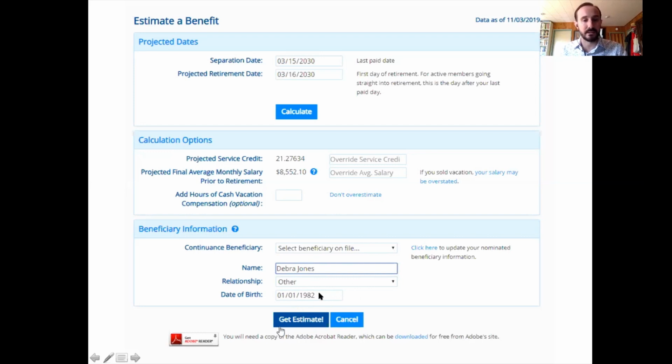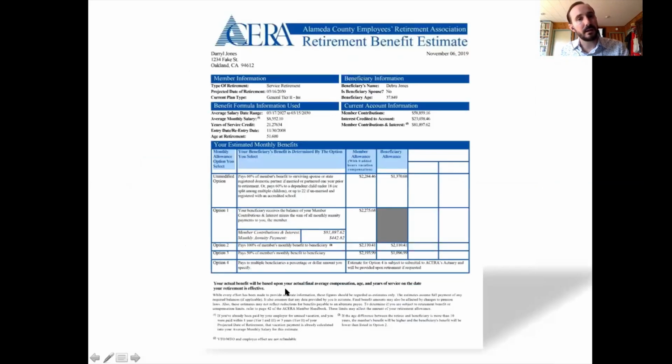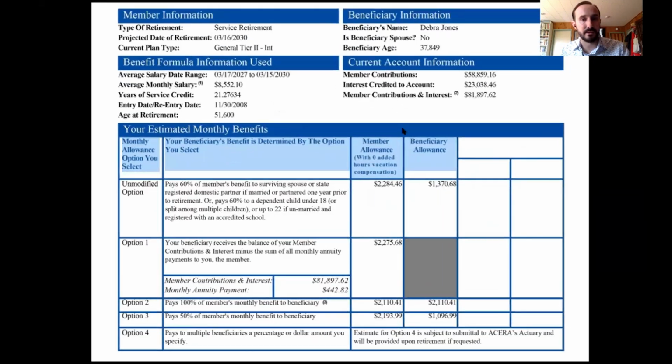The key thing here is the date of birth. If you do select from the drop down, make sure the date of birth is correct, because some of them are incorrect and it'll throw off the calculations. And then you hit Get Estimate, and you end up with the benefit estimate again. So let me zoom in here.